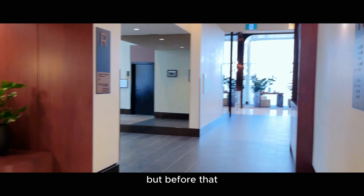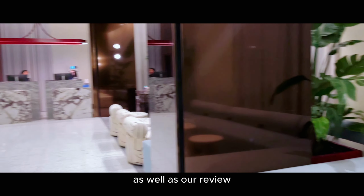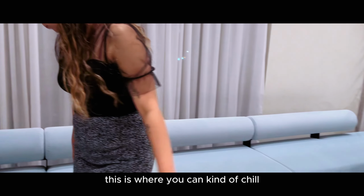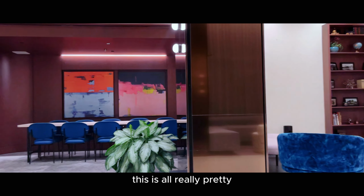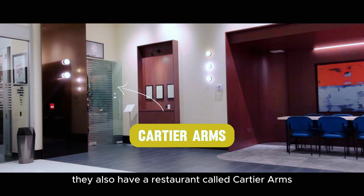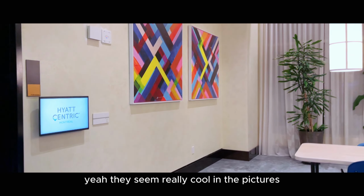But before that, let's give you a tour of the hotel, amenities available, as well as our review. This is the entrance area and the reception area. This is where you can kind of chill, wait for check-in. We have that bookshelf sort of thing, meeting room. This is all really pretty, and on the left side they also have a restaurant called Cartier Arms. Yeah, this seemed really cool in the pictures, and it's really cool live also.